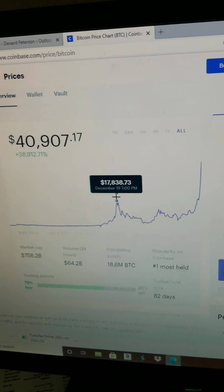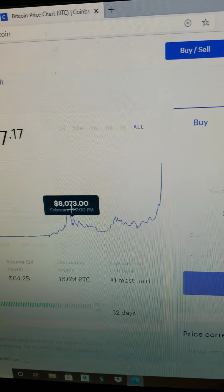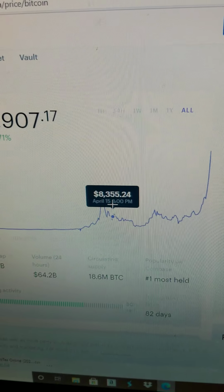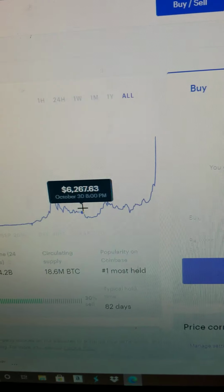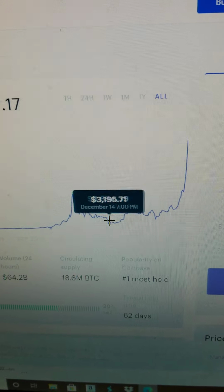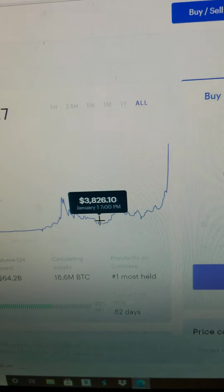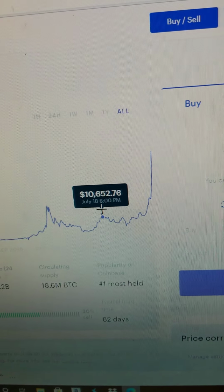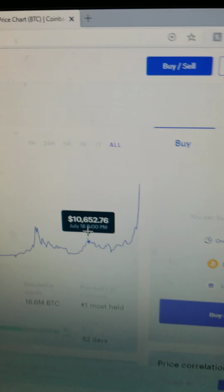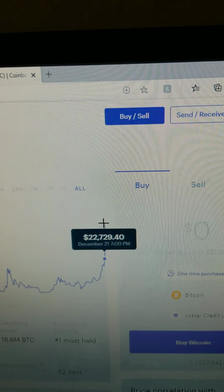2017, it went up to like 17 grand. Then in 2018, it dropped to like under 6 grand. 2019, it went all the way down to like $3,100. So if you bought when it was up here, then sold when it was down here, that would have been a huge loss. In July, it did go up to like 10 grand. I didn't even know that because I pretty much got out of it. And then it went up, of course.